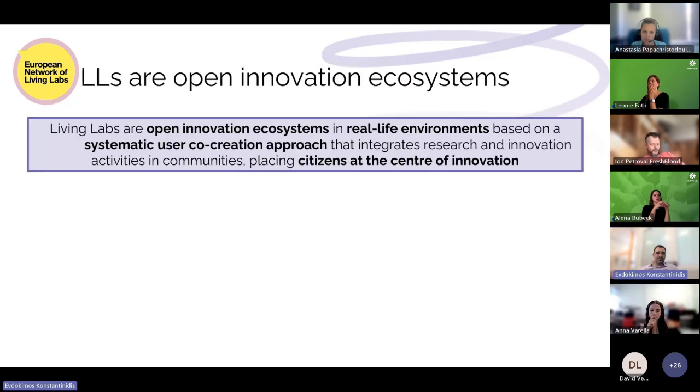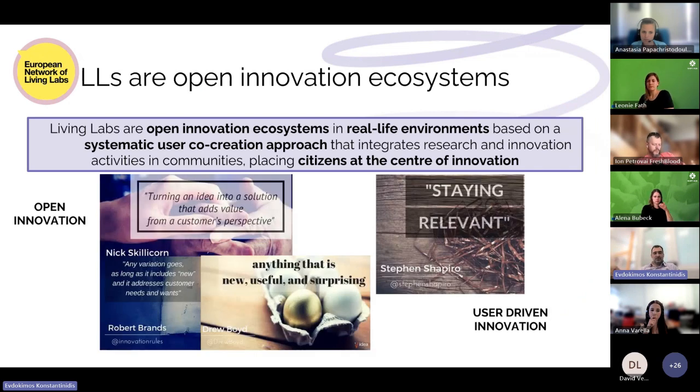But let's see the definition. So we say that living labs are open innovation ecosystems. When we speak about innovation, it's always about creating value for the end user, staying tuned to the needs of the user. Open innovation, on the other hand, is when we collaborate with others outside of the organization in order to create this innovation. So in other words, open innovation is about having the framework for collaborating with others, which also means sharing ideas, sharing IPs, or information on IPs, in order to make sure that we create real value for the end user.